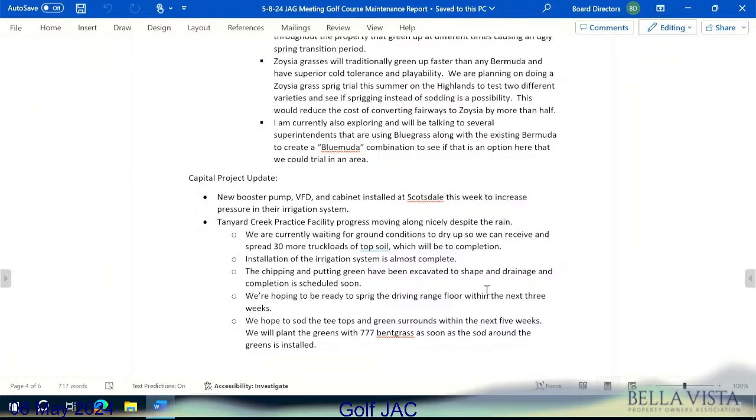Fleetwood has been doing as good as they can, avoiding the rain the last 10 days. We have about 30 more truckloads of topsoil to be delivered and spread, and there's a very small area that still needs to be spread in. The irrigation system was flushed today, and we're in the process of wiring all that up. We'll be doing our testing soon on that. The chipping and putting green have been excavated to shape. The drainage will be installed soon, and we'll have the sand and peat mixture installed in those and then sodded around. And we'll be ready to plant those greens with bentgrass very soon.